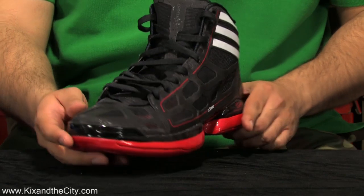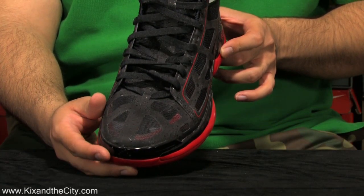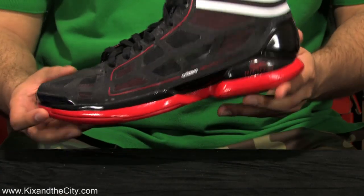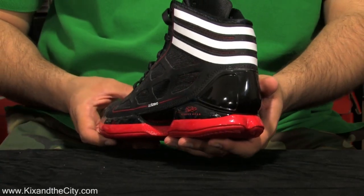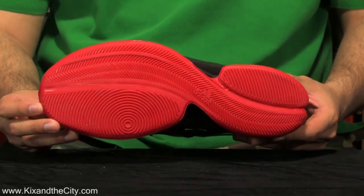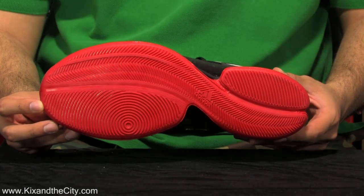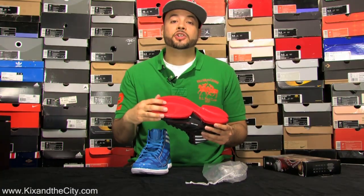And the outsole has a tire-like pattern, like a radial type pattern, and it helps for your cuts and your moves. It stays bound to the floor, despite what your foot might be doing on top of it. It also has grooves that help to whisk away the dirt, the particles, and the dust, which prevent you from having good traction on the court.